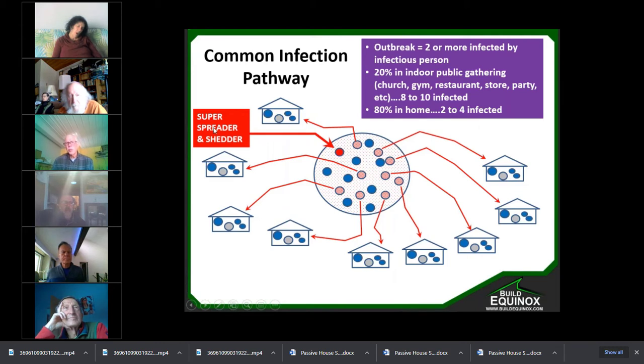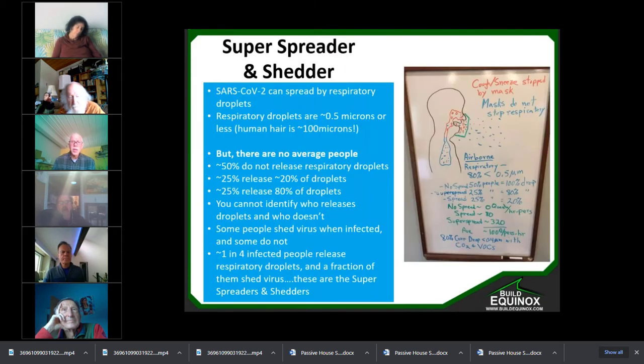So basically, a super spreader and shedder goes to this public space, spreads contagion around, a large number of people, 8 to 10, get infected. They go home and they infect perhaps some gray-haired person like me when my hair grows back in, as well as others. And that's how you have one person infecting 30, 40, or more people. Now, a super spreader and shedder, just to give you a little idea on that, when we talk about droplets, there's the droplets that come from this region, your trachea, your bronchial tubes, your sinus, and when you sneeze, cough, talk loudly, yelling, that's what the mask is largely catching, those bigger droplets.